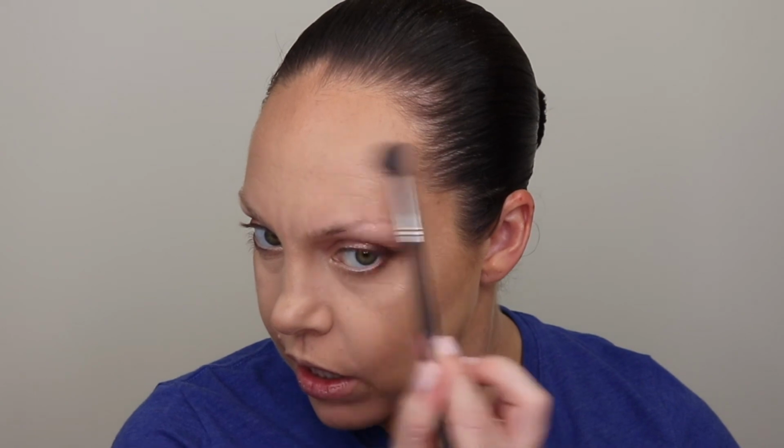So we're gonna go back into the Wet n Wild I'm So Lit. This one, do not take a heavy hand. A little goes a long way. See? Oh yeah. And then blend it out. Yeah, I see it. It's not the most blinding highlight I have, but it is a really pretty highlight.